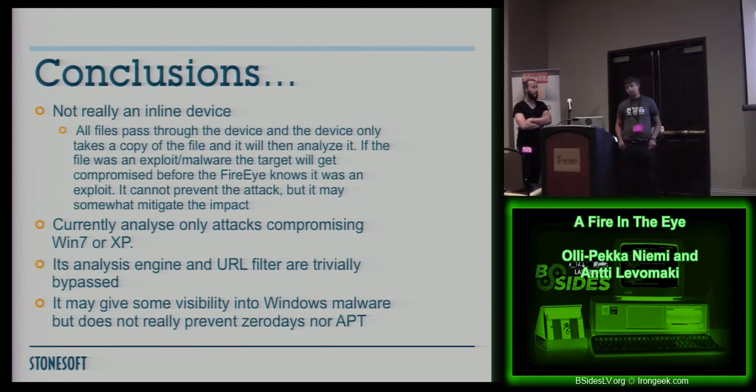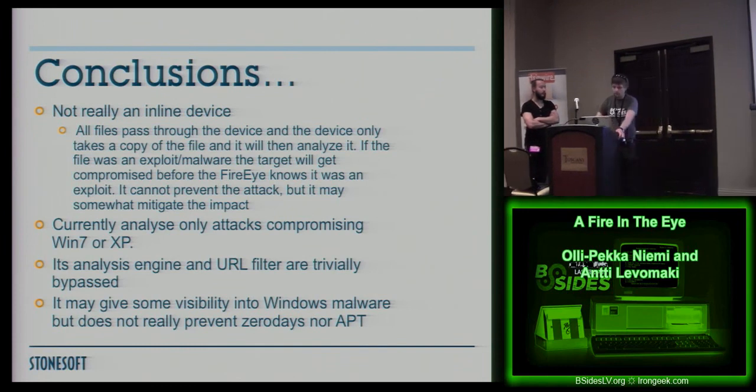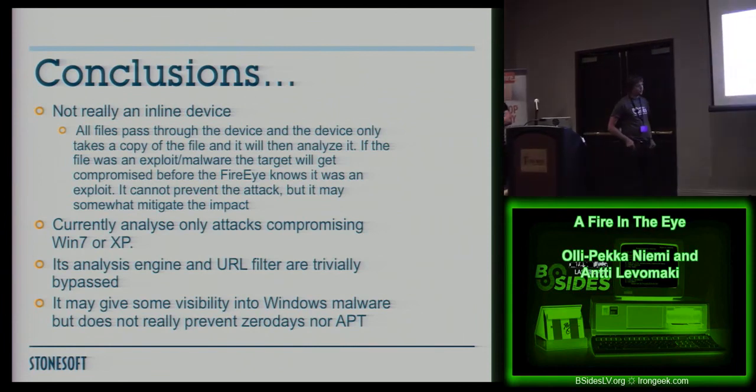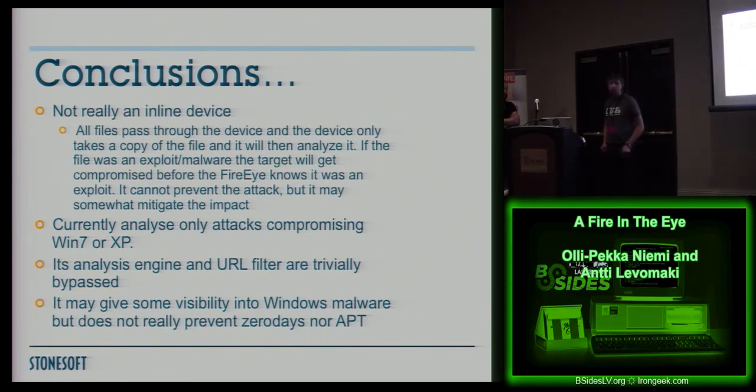Often it seems that the firewall is not that able to prevent attacks, but sometimes it might mitigate the impact because there are still some chances that it is actually detecting attacks. But the problem is that if bad guys create exploits and deliver them, and they want to bypass the FireEye, it's really simple.